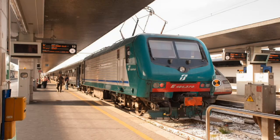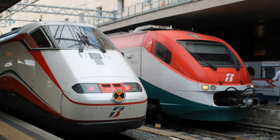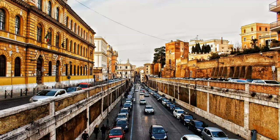The rail system in Europe is extraordinarily efficient and cost-effective, so using the rail system to get around Italy would be my top recommendation. However, if you're looking for some flexibility in being able to get from place to place on your own time frame, renting a car is an effective option.